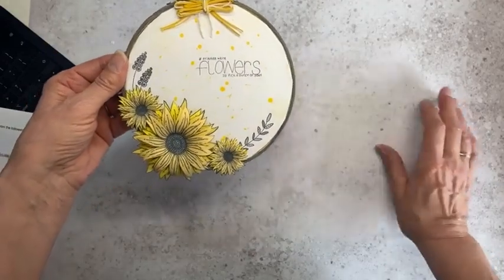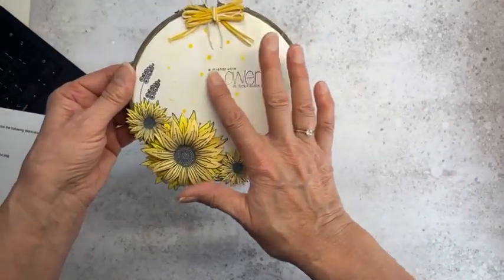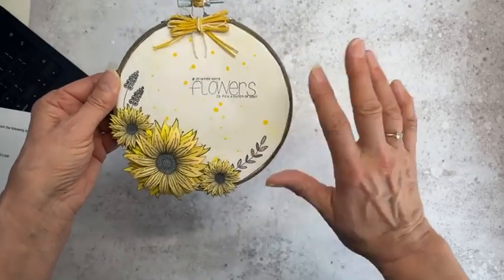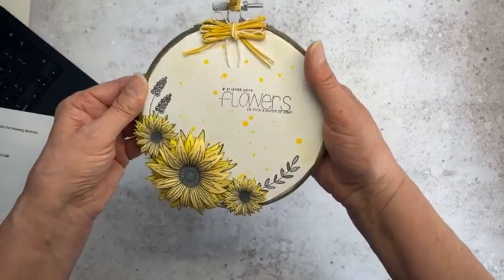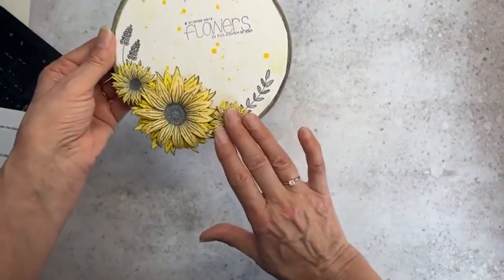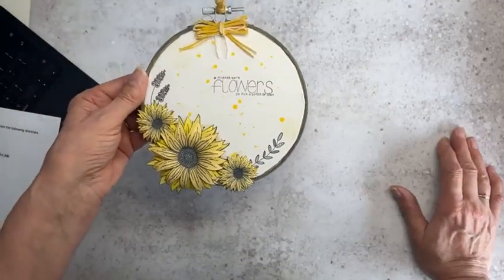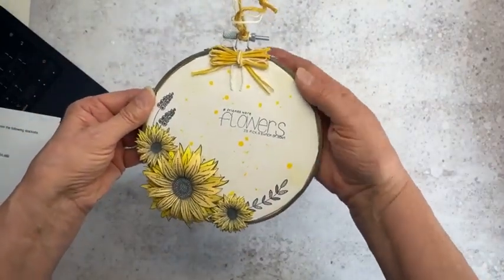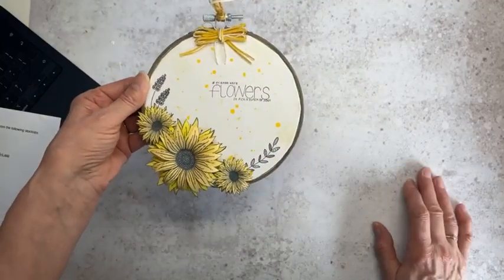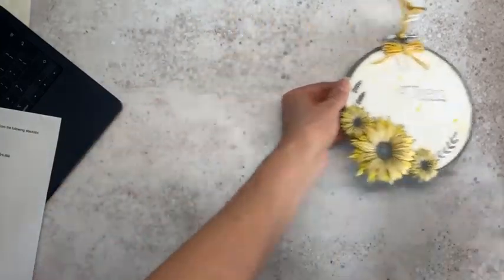I'm really intrigued, if Philippa can let us know, did you stamp the paper and then put it in the ring, or did you put it in the ring and then stamp it? Because your stamping is absolutely beautiful. I know you've layered these up, but I just wondered how you got that to be so beautifully stamped out with nothing behind it. But it's fabulous, Philippa, thank you.